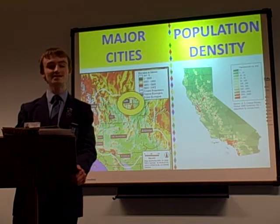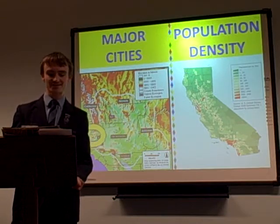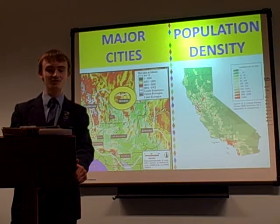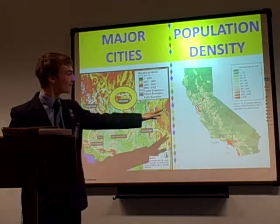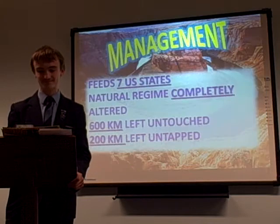The major cities are scattered in a random distribution in a whole range of elevations, California being at the highest at 2,800 metres. But population density is in a west to east distribution. If you look at the map here, you see that it's more in the west than the east.